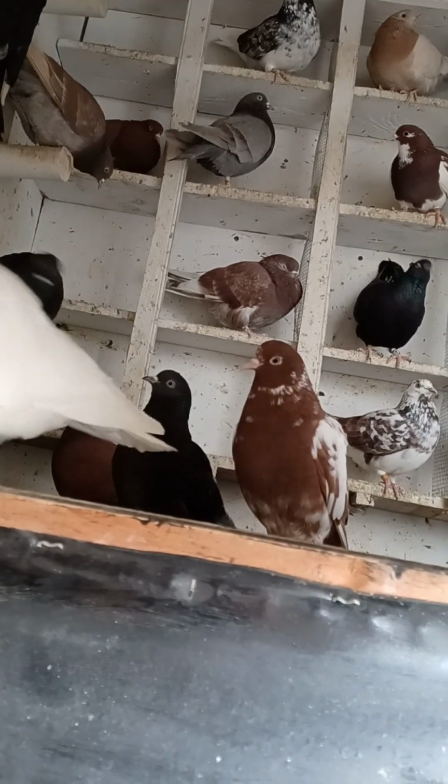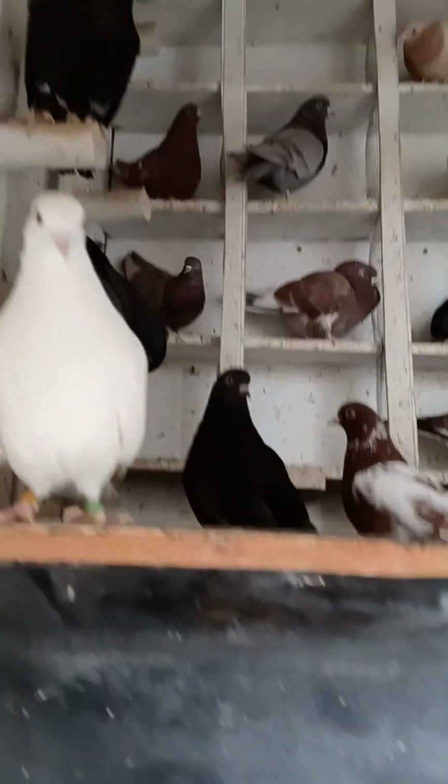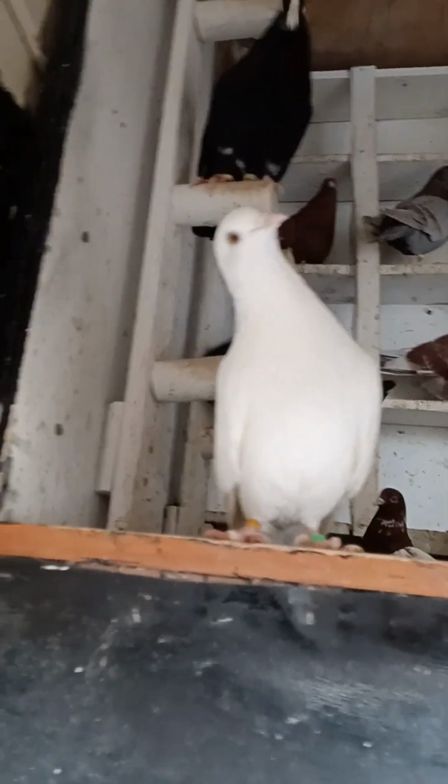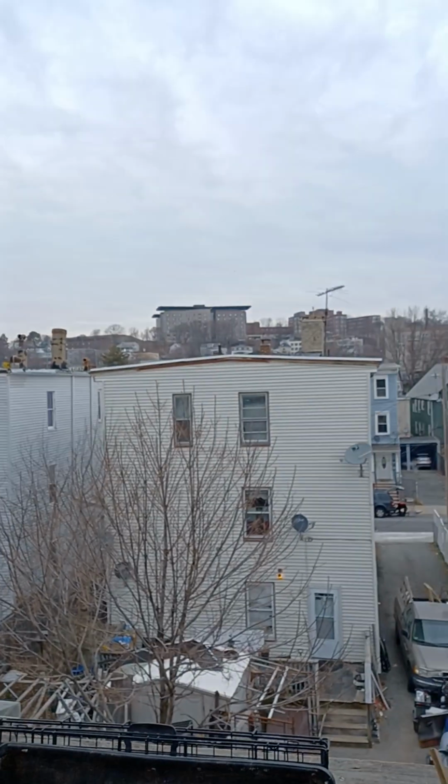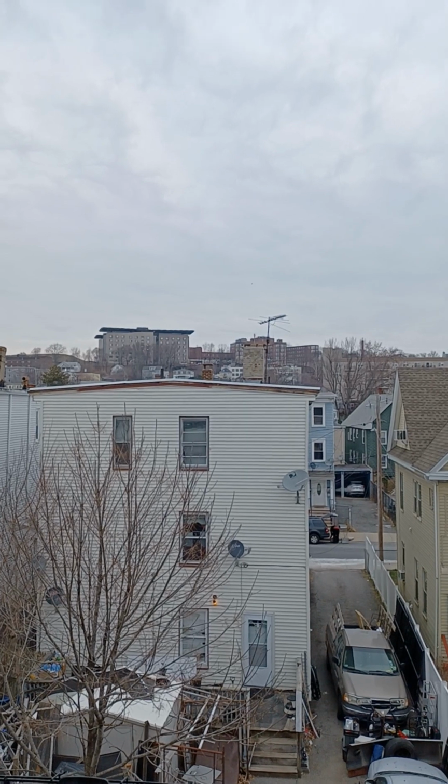So many good birds. I'll come over here and show you the kit box. I mean, my hens and cocks. There's the hawk right there. I don't know if you can see it.